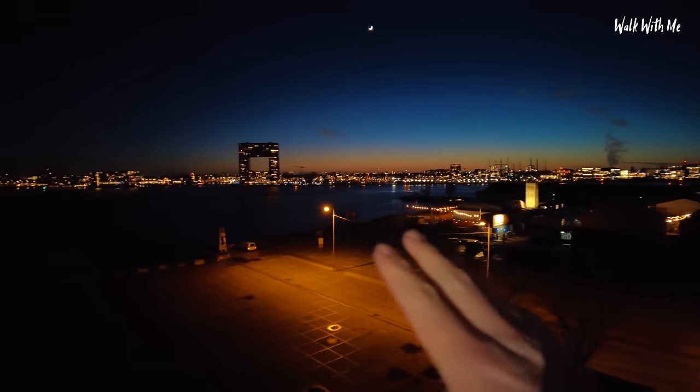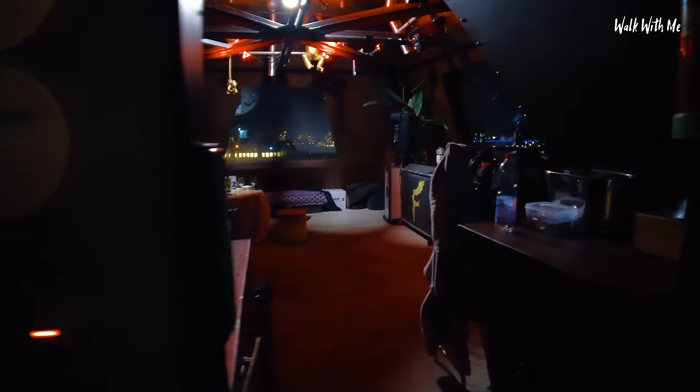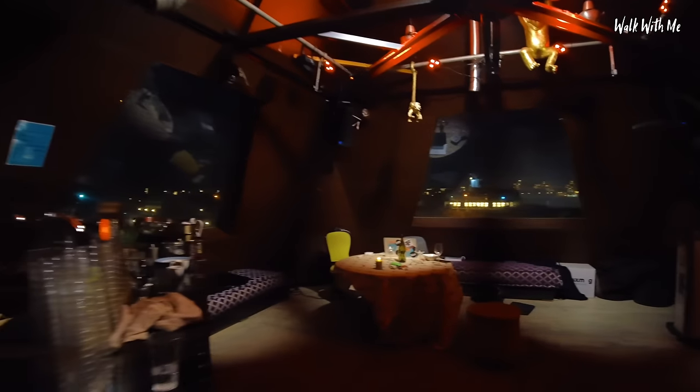Now we could get on this lift. I'm gonna go down the stairs actually. Do you know what? With that skyline, you would think you're in Dubai just for a moment, wouldn't you? Maybe not. I believe this room is used for, is there a bar in here? So this is used for events. There's like DJ decks here and there's a bar. There's nobody in here though.